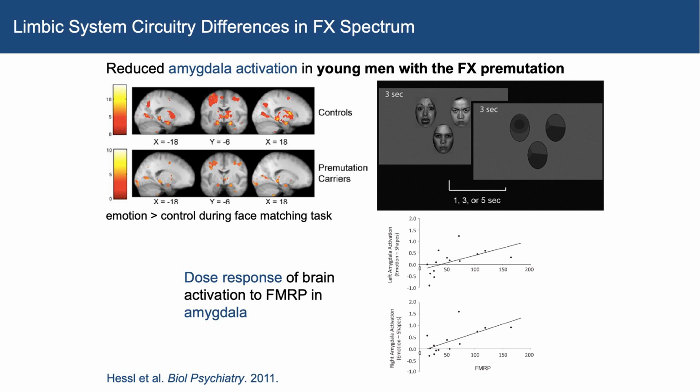And we saw differences when we did this task, which turns out to be a really hard task that we do with people in the scanner. Two faces up here, and does the one down here match? Which one matches? These two match, right? It's one that even controls are like, wait, what? So the accuracy is actually really low on this task, but we don't care so much about behavioral accuracy as we do about what the brain is doing. So we see differences in Fragile X premutation carriers there.